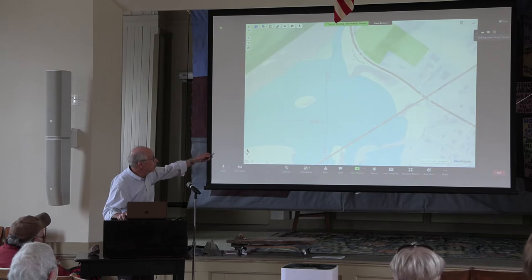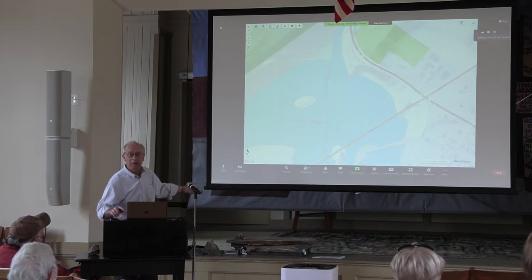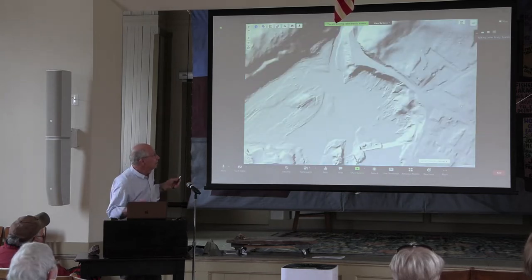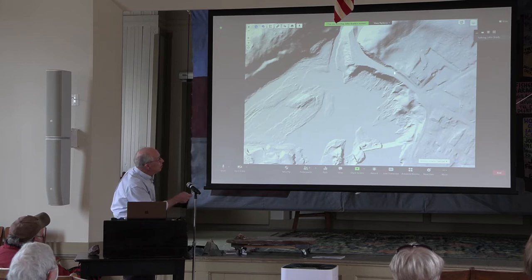Okay, so here's the bridge, and we're going to go down, just downstream from that bridge. You can get there from the pull-off up here. Well, you have to climb the fence now. It used to be a hole in the fence. I don't know whether the hole is there now or not, but there are ways to get down there. And if you look here, you can see some of these lines in the LiDAR.